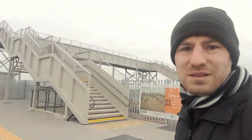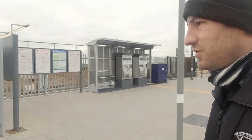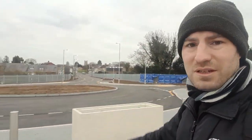So here we are outside the front of the station. That's the big new footbridge which has just been over. There's a few Network Rail posters about bringing the station back, the first time since 1965. There's a picture of pretty much what we've just seen. The town centre is just over there. I can just see the church. So we'll go over and have a look at that.